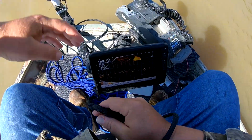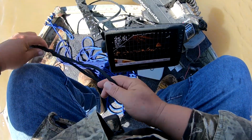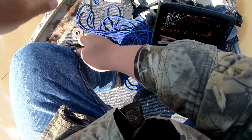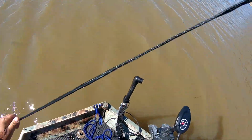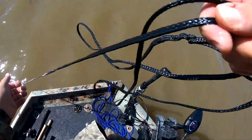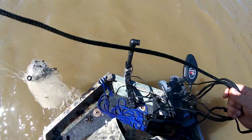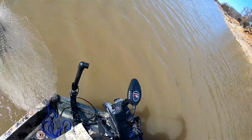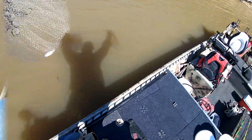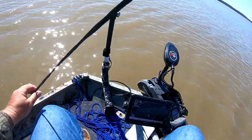And there it goes. You can see that net. We go right down through the middle of them here, and down through it. When they're all balled up, you can just fill a 5-gallon bucket every time you throw the net. You throw it down on top of them. Got one little one. Going down, and one last one he swam out of the way. That was crappie.